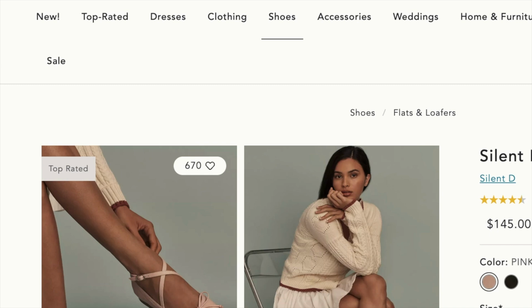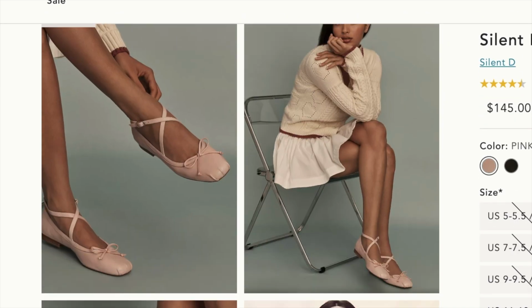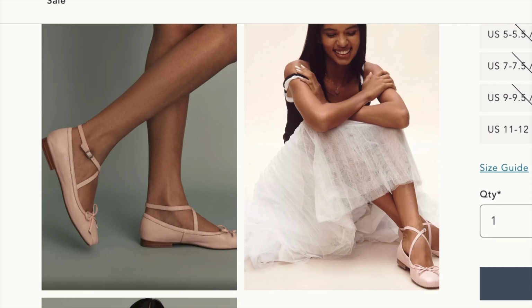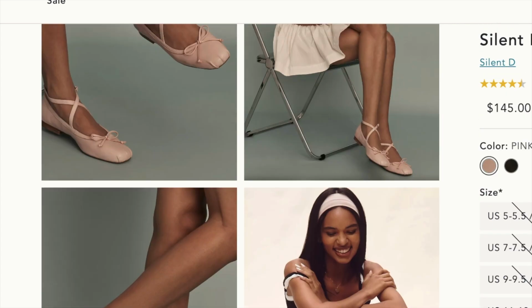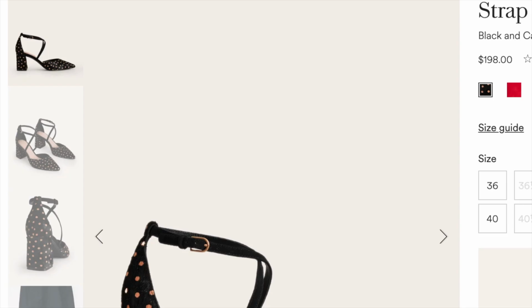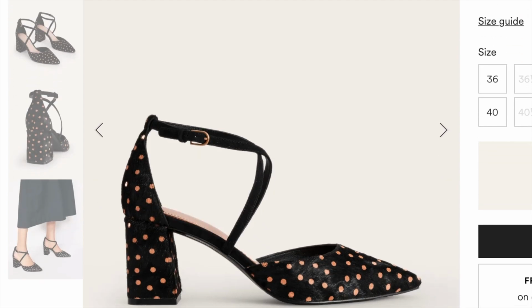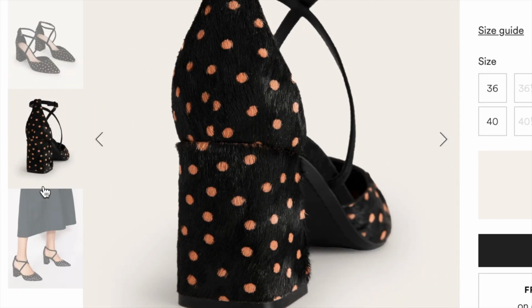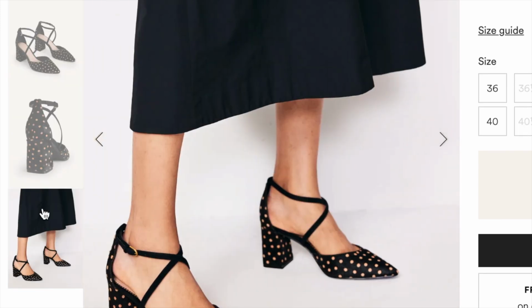And these ballet flats from Anthropologie I think are adorable. I love the crisscross strap. It reminds me of wearing a pair of toe shoes. And they have a cute little kind of mini heel as well. They come in black too. I just love these. These are from Boden, very fun Boden style print, like polka dots and the block heel, seeing a lot of block heels.